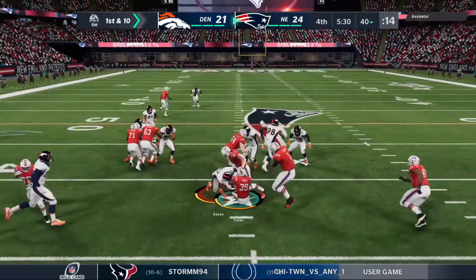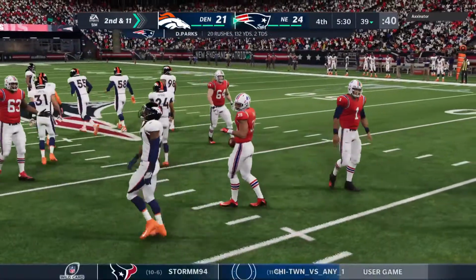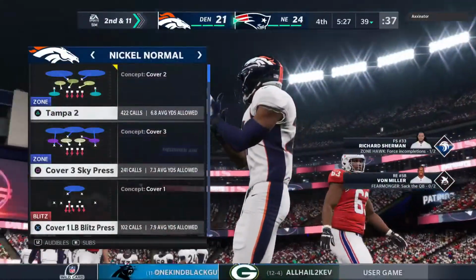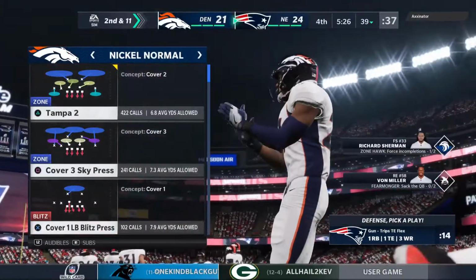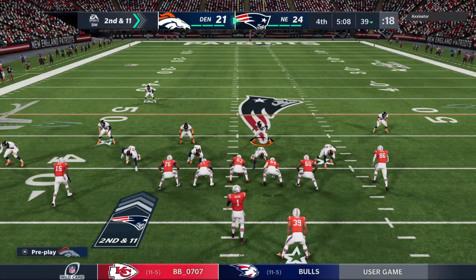They'll keep it on the ground. Parks, and maybe a measure of revenge there. He's had his way in this one, but this time they get him behind the line. They'll lose a yard there, and it's 2nd and 11. Brings up 2nd and 11 at the 39-yard line.